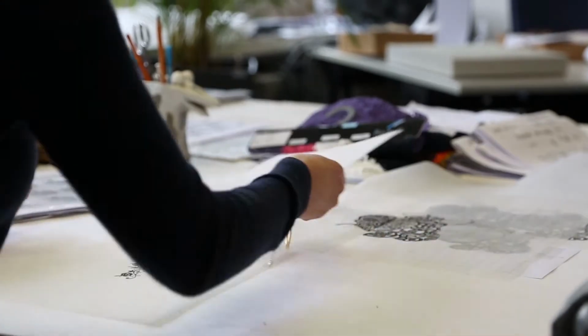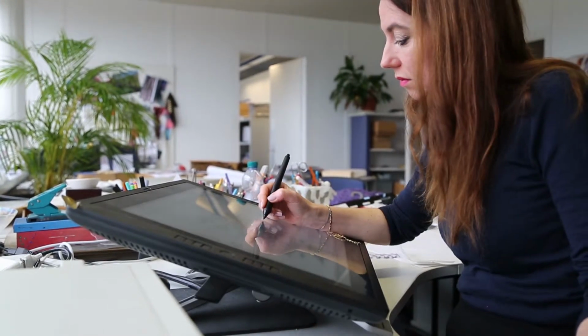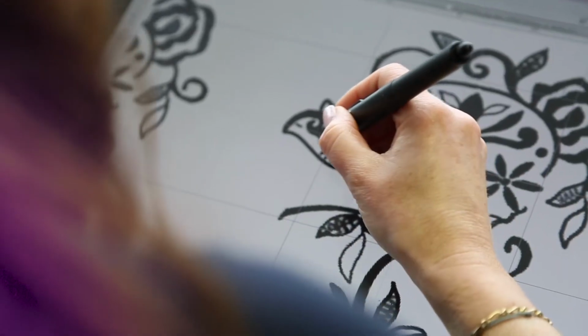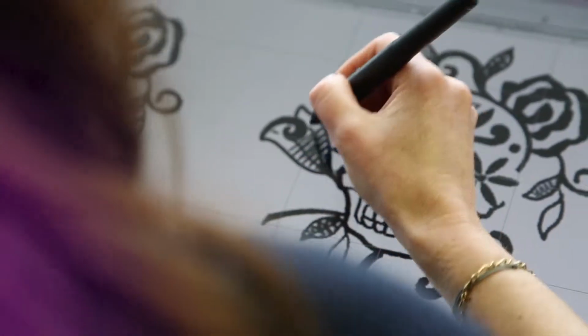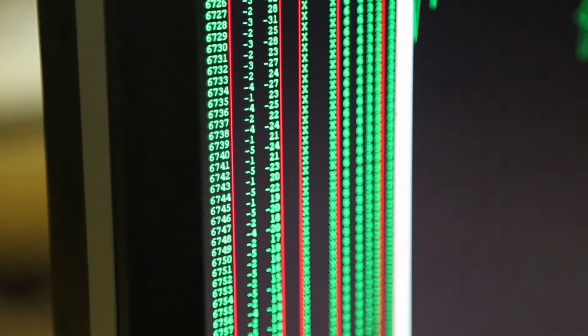We are always interested in working in different fields and trying to find out new ways of working. So this was very interesting for us to see another way of working and another approach on how you can use the embroidery. And of course for us it's always interesting also to discover a new field of industry.